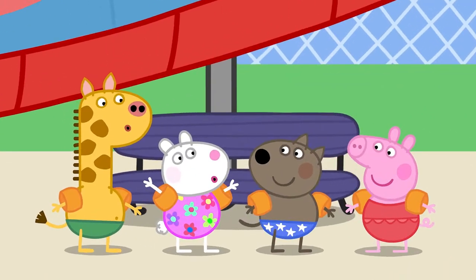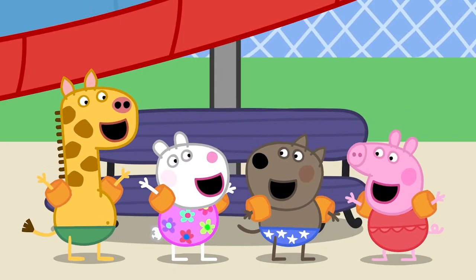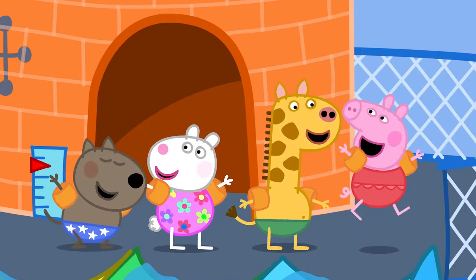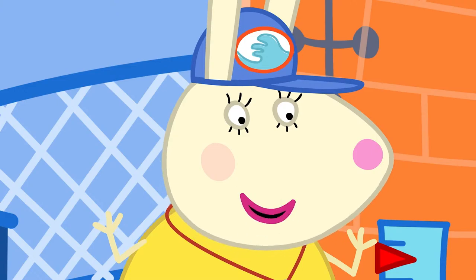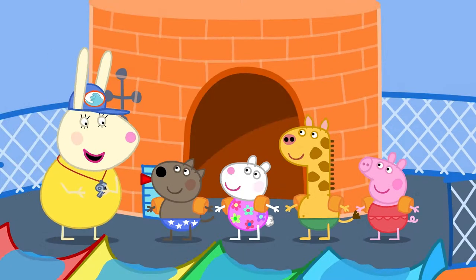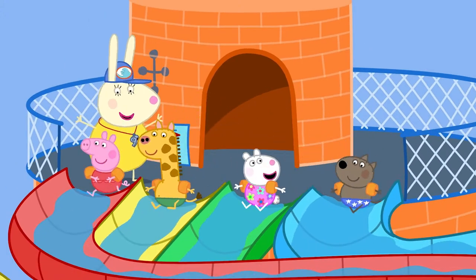What shall we do first? Let's go on the water slide. Hooray! Everyone is very excited to ride the water slides. Hello again. Who wants to go down the slide? Me! Well, you're in luck. There is one slide for each of you.